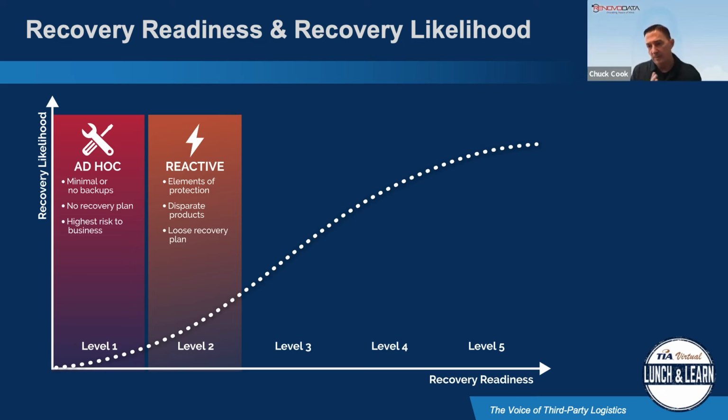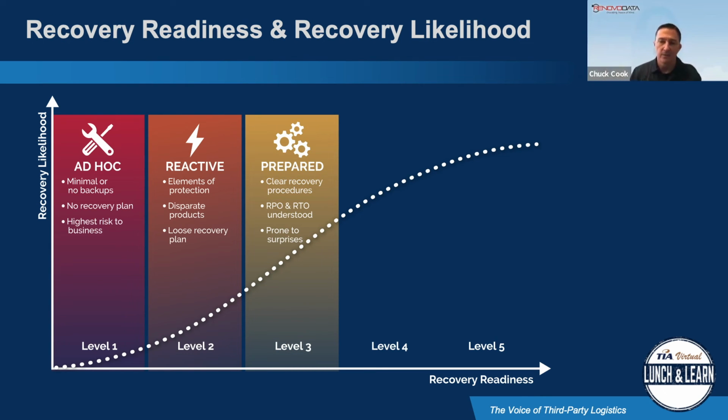Level 3 and up, this is where that bell curve really comes up. Your recovery likelihood is greatly increased by being a little more prepared, having some clear recovery procedures, having objectives in place, recovery point objectives and recovery time objectives. But you're still prone to surprises, and things can happen, and maybe you can't recover all your data.